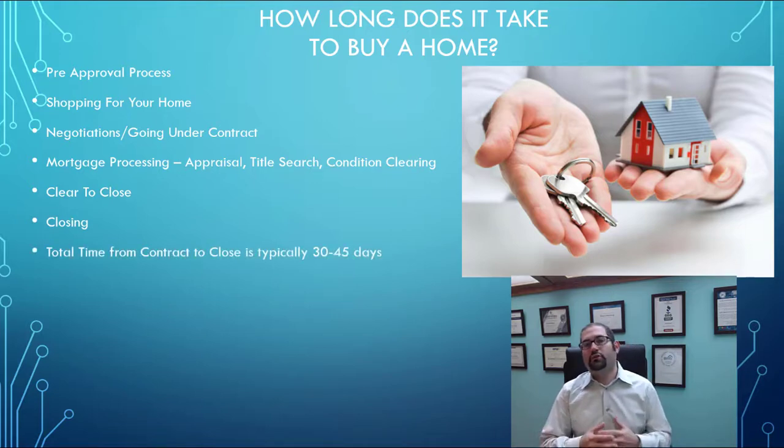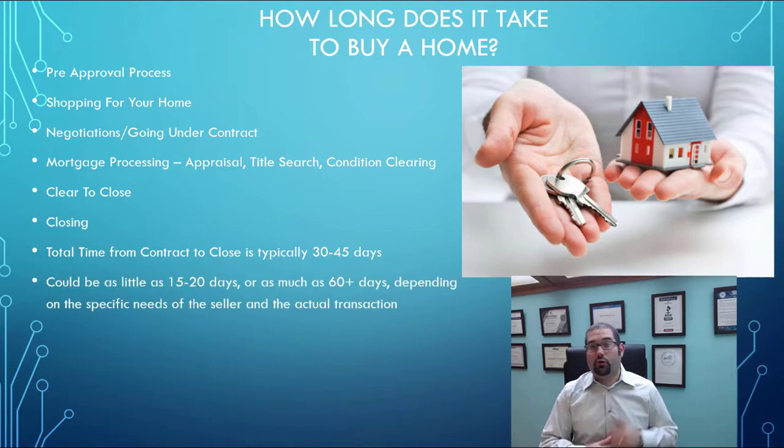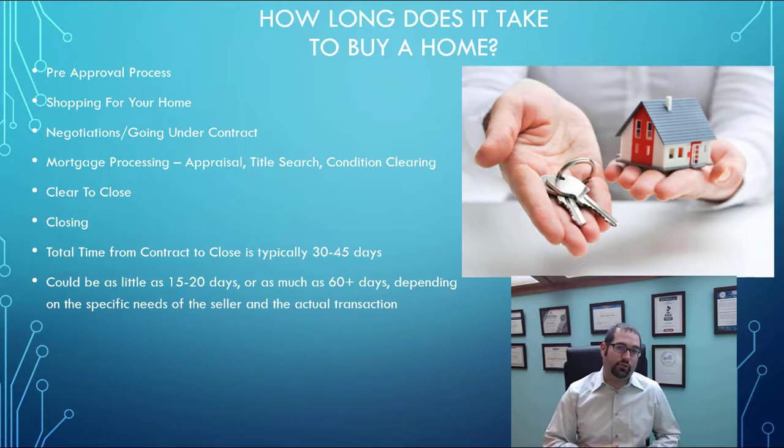So the total time start to finish typically is going to be 30 to 45 days. I would say that probably 80% of contracts that I receive, that total time from when you sign the contract until you're going to do the closing is going to be a 30 to 45 day window there. That's going to be the most common. Now, if you're in a rush scenario and they're really looking to close quickly, I've seen it as little as 15 to 20 days. That's definitely the exception, not the rule.